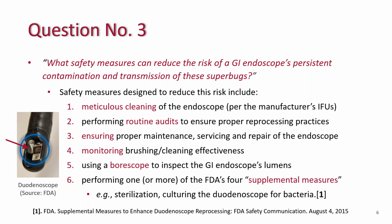This is often overlooked. We're very busy, and maybe we do a routine audit. I'm talking about an internal audit, not necessarily a Joint Commission audit or an external audit, but internal, where management can interact with staff and ensure that we're doing things properly, and if we identify non-conformances or deviations, we can promptly correct them. I talked about earlier repair and maintenance as being a major concern of mine.